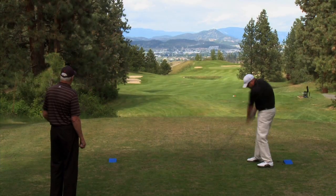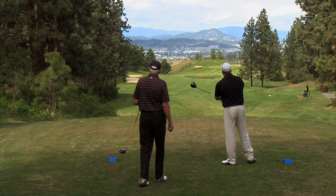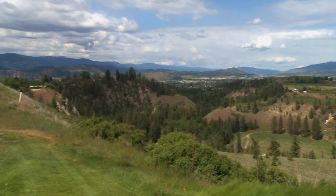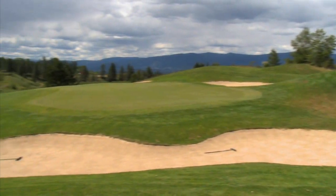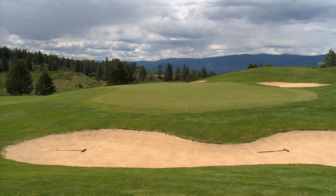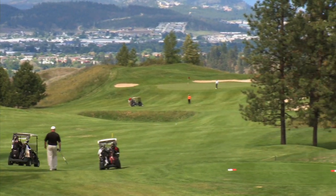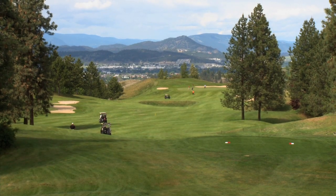Number 6, being our signature hole, you get just a great panoramic vista of the valley itself. So from a visual standpoint, it's a great hole. Playability-wise, again, just play it smart. There's a hazard in the middle of the fairway, what we call the eyebrow, so a little ledge out there. Smart layup. It's a good risk-reward hole. You can go for that green in 2, but to play Gallagher's Canyon, if you play smart, you're going to score well.